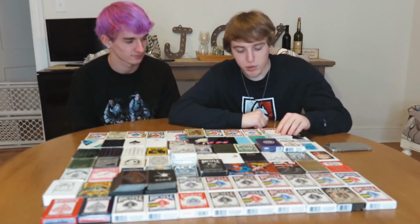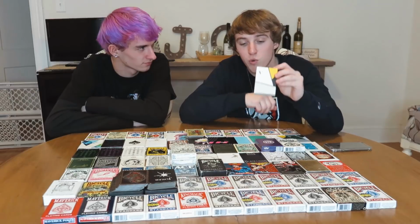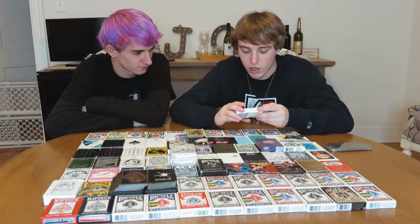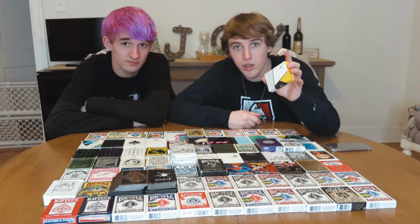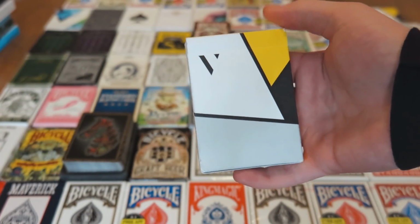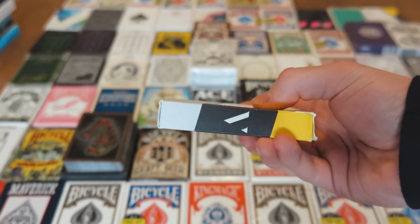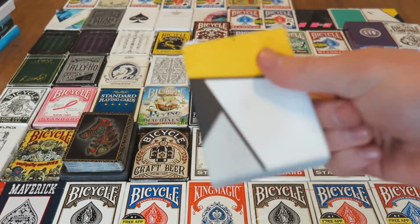Alright, so I'm going to go first, and what I'm going to have to go with is the yellow Verts. They're the Spring-Summer 2016 Verts. And we're going to go take a quick look at these. Alright, so this is the Spring-Summer 2016 Verts. I'll give you a quick look at the tuck case here.